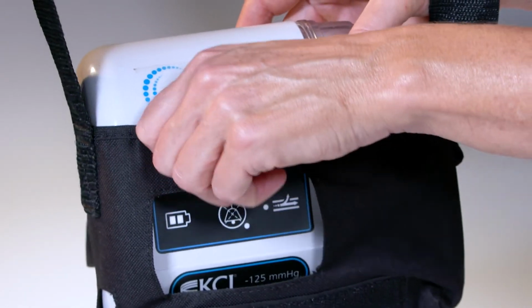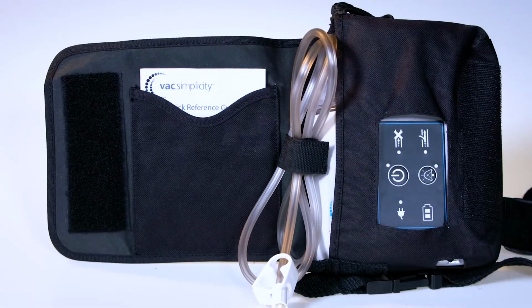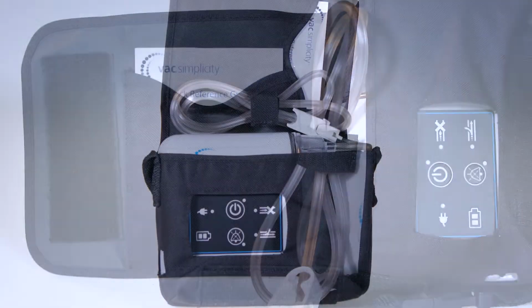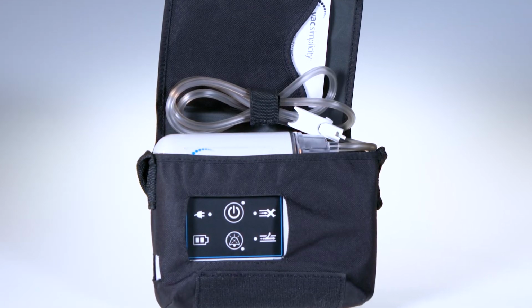When you insert the V.A.C Simplicity Therapy Unit into the carrying case, make sure you can clearly see the control panel through the cutout window. You can use the tubing storage straps to discreetly keep excess tubing out of sight. And remember to keep your therapy unit in the upright position.